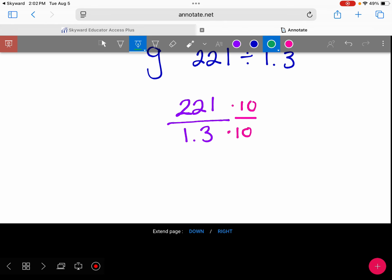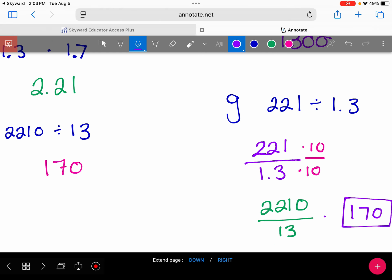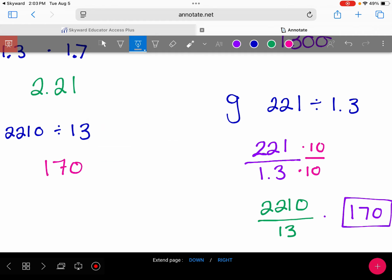That would give us 2210 when we multiply that by 10, divided by 13. Can we figure out what it's going to be now? 170. So that is one way to think about it. There are lots of ways to think about this one. You can think about it like a fraction if you are super duper anti-fraction, which I know sometimes we are, and that's valid. I get it.